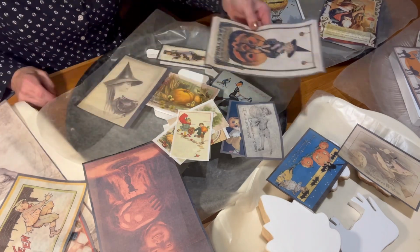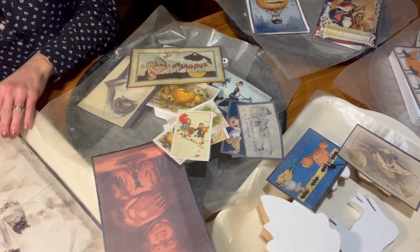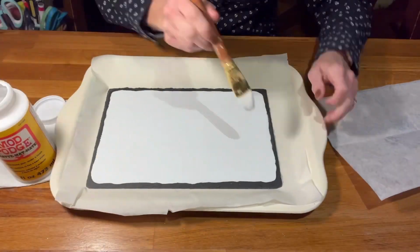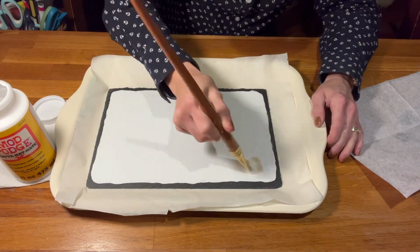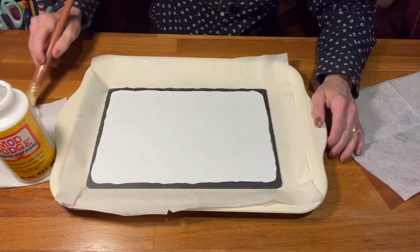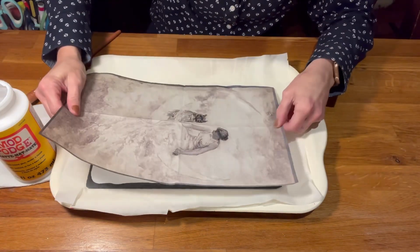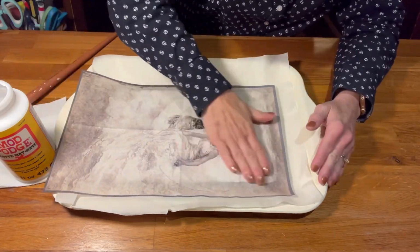And so look at all these. I mean, they're just such a variety. And some of them are overtly Halloween, and some of them are just cute fall decor that I can keep out till Thanksgiving, even though I plan on starting Christmas pretty quick here. So look at this one. This was probably the biggest image on that decoupage paper.